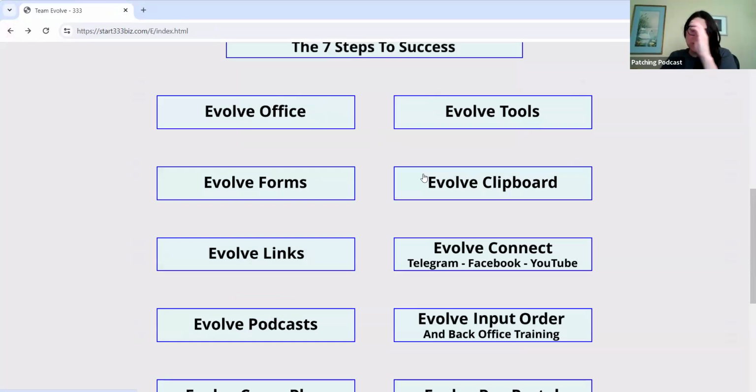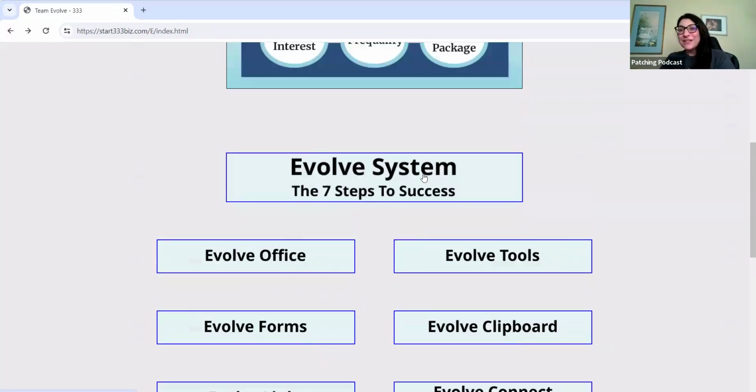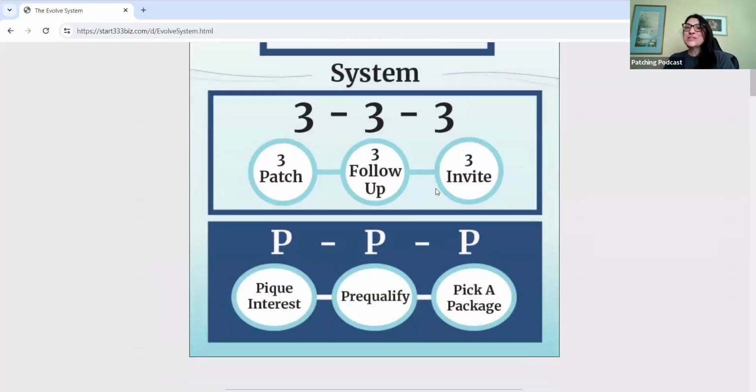All right. So now that you know that, let's go talk about how to really do the work today. In 30 minutes, we're going to start the work. So what is the work? Well, your homework is to make sure you go to the Evolve system and all these tabs and go through them all and just click them all and see what it is we do. So we start with Evolve system, the 7 steps to success. Here is our system. Write this down.